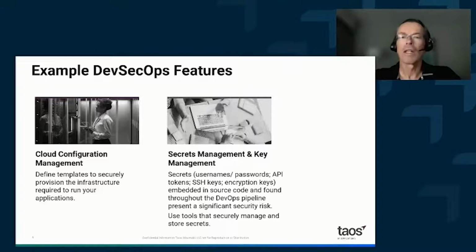Let's talk about cloud configuration management. This is yet another DevSecOps building block. With cloud configuration management, you're going to define templates to securely provision the infrastructure required to run your applications. There are several benefits to this. First, you'll eliminate the manual effort of provisioning, configuring, and securing the infrastructure resources that run those applications.